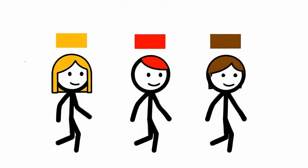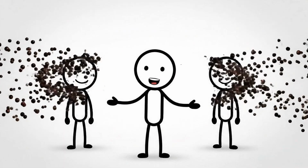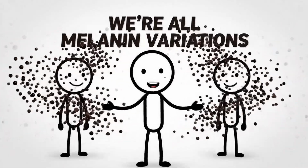They say blondes have more fun, redheads have more fire, and brunettes have more brains, but really we all just have different amounts of melanin doing its best under the sun.